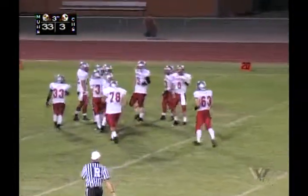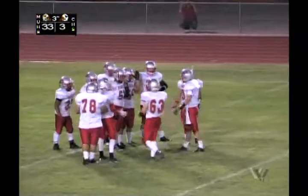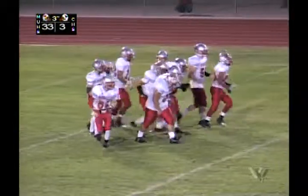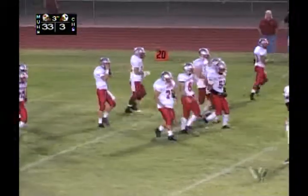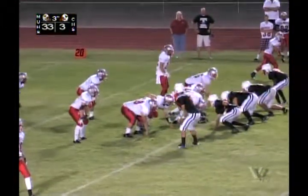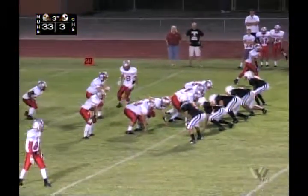So, Watkins was knocked out of bounds around the 35-yard line of Cortez, and the penalty flag, 5 yards against Mingus, will back them up to their own 30. Yeah, that makes it an expensive penalty. Only 5 yards in the stat books.